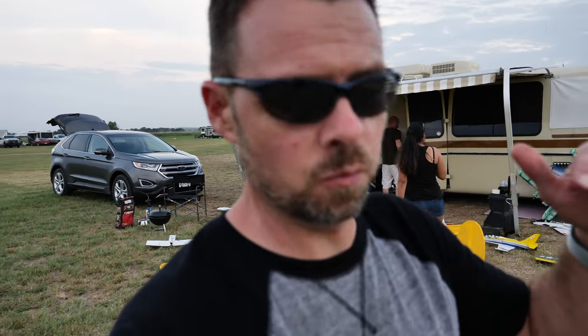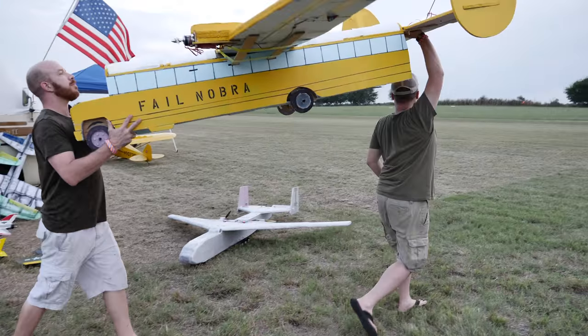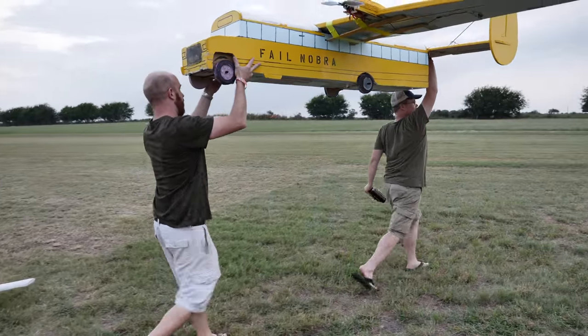You guys ever see a school bus fly? You're about to. That's a fully foam school bus he's about to take up. I think he had this here last year with a fire truck and some other stuff, big giant foam build, but man, this thing is cool to watch. He's gonna get a picture of us carrying a bus.